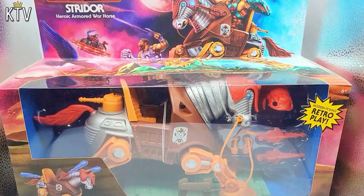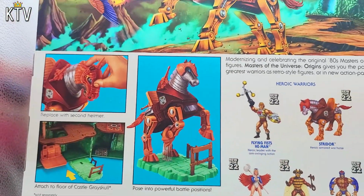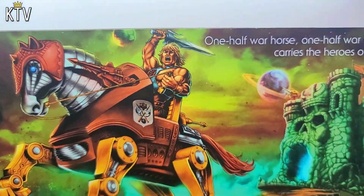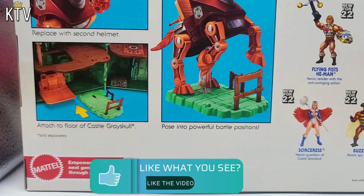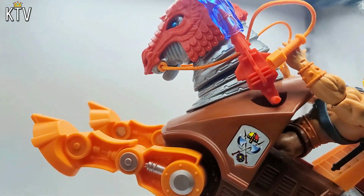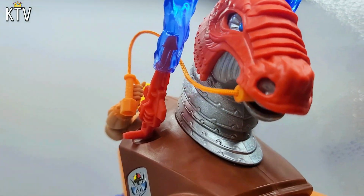We got Masters of the Universe Stridor, and I got this at Target. Looks pretty freaking cool. One of the awesome animal armor-esque creations from Masters of the Universe. It goes right along the Great Skull Mountain playset there, and you know, you can take the little headset off.